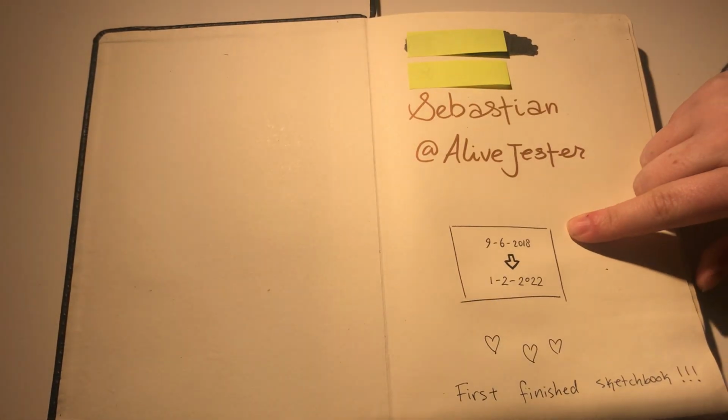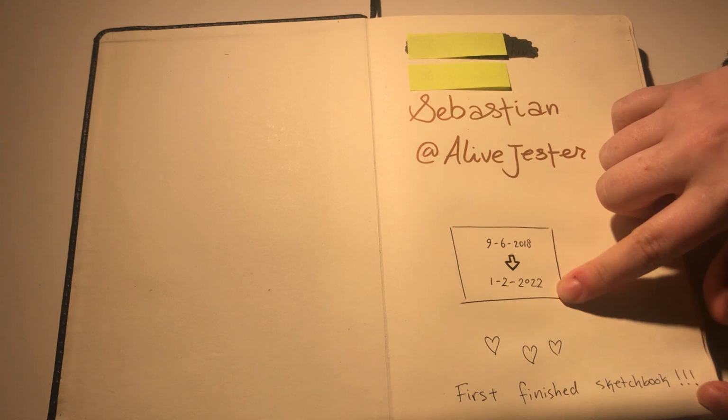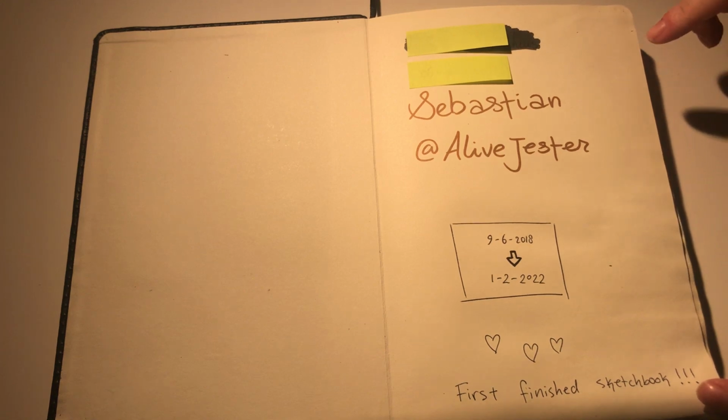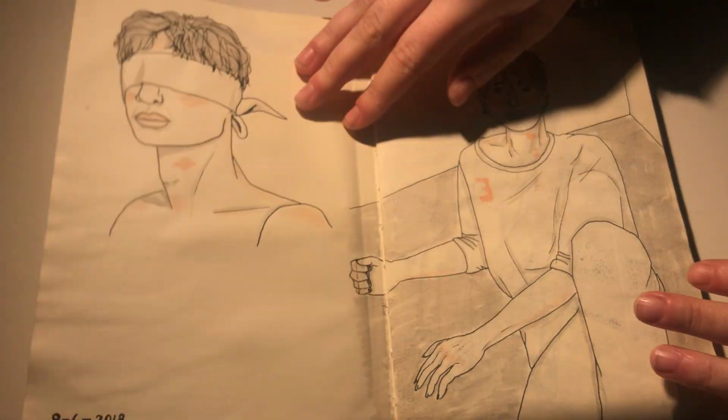See how this goes. Like I said, it almost took me 4 years to finish this. Started in 2018, finished it in 2022, so yeah, quite a long time. I didn't use it as a sketchbook for the longest time. Skip the first page because fuck this fold.